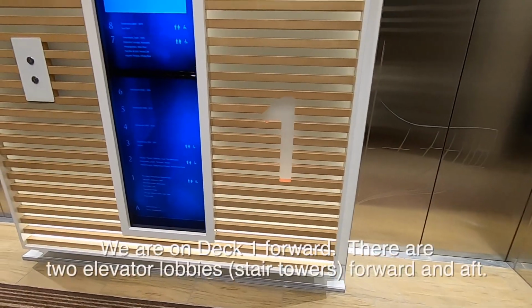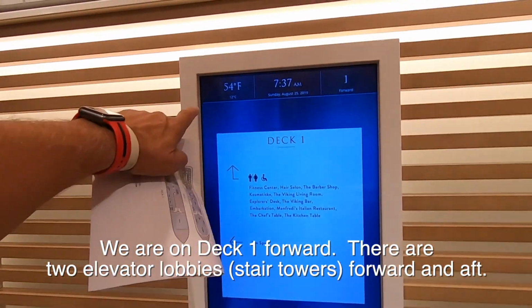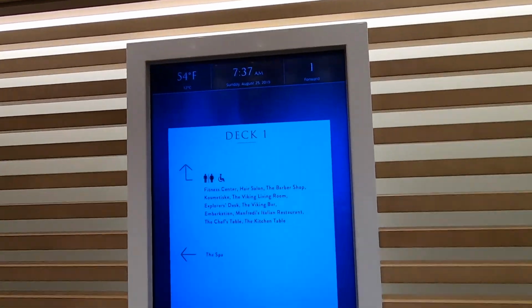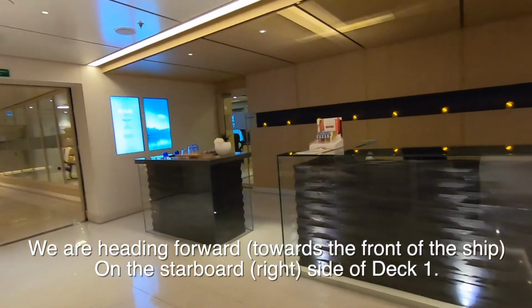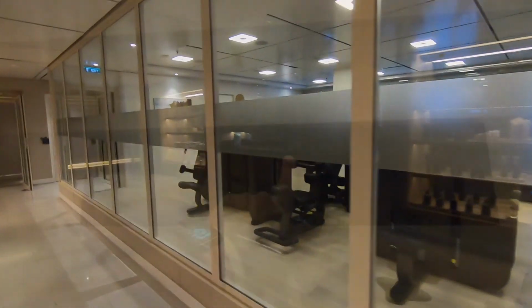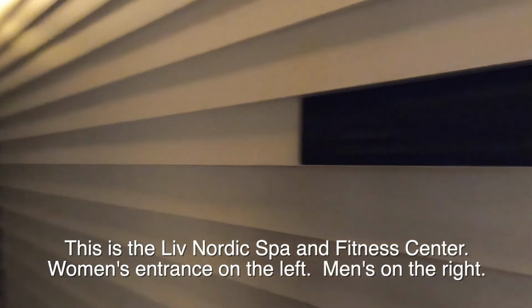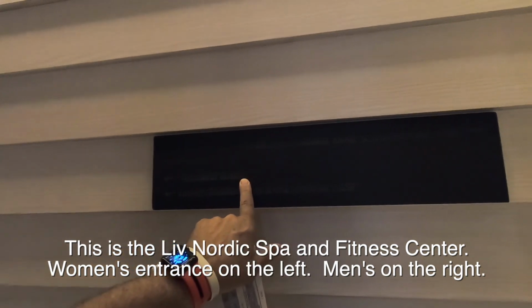Now we're on deck 1. Deck 1 has these things, which are on all the decks. The temperature is 54, it's 7:37, August 25th. We're forward on deck 1. As we go out here to the starboard side, this is the spa and the fitness center. They have a men's side and a women's side here. This is the men's side, I hope. But there's a little man there.